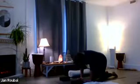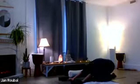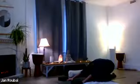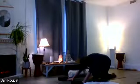Back to tabletop, untucking our toes and just moving into a child's pose. You can reach your hands out long in front, maybe rocking your head from side to side. And then we're just going to move through either from child's pose to tabletop or child's pose to cobra, whatever feels right for you tonight.